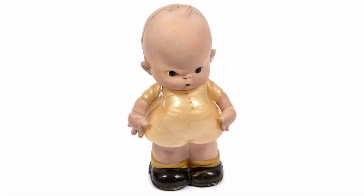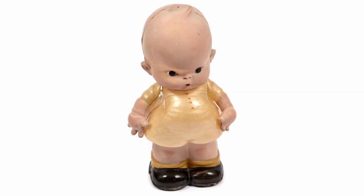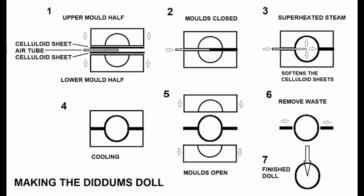This doll was based on drawings of quirky characters by Mabel Lucy Atwell, and this is an early example of character merchandising. The doll was produced in celluloid by a very crude blow moulding process, where 2 sheets of celluloid were forced into a mould by very hot air, with the hot air shifting the celluloid to form the shape of the mould. Many other character dolls were made by this method in the years after.